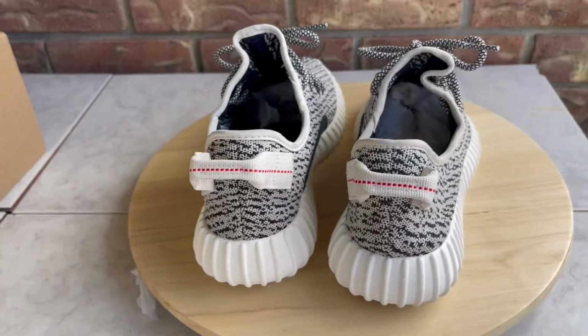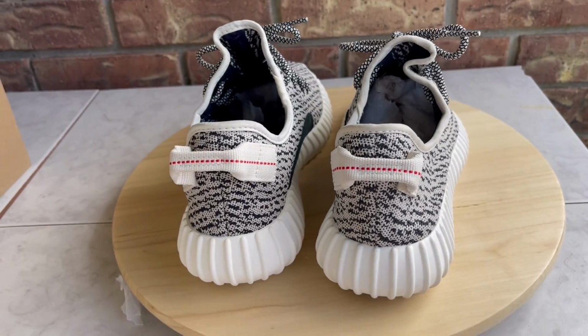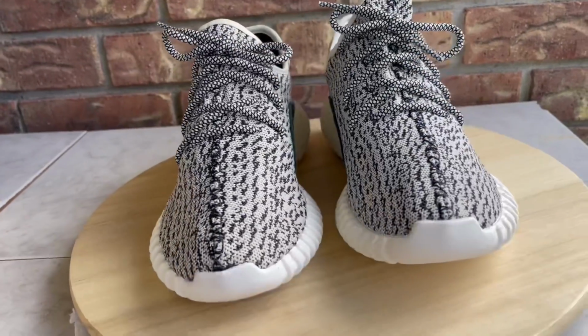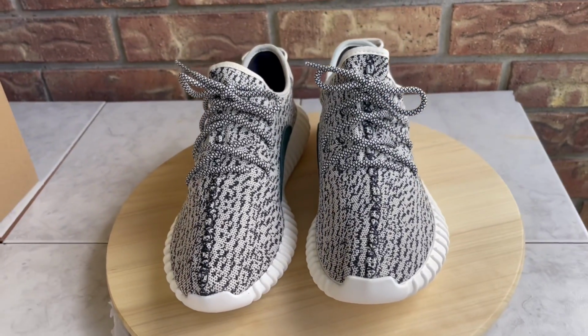That's pretty much it for the kicks, man. I think I rambled enough. I just wanted to make sure you guys get a good look and go over the comparisons between the two, but I'm gonna go ahead and wrap it up here.